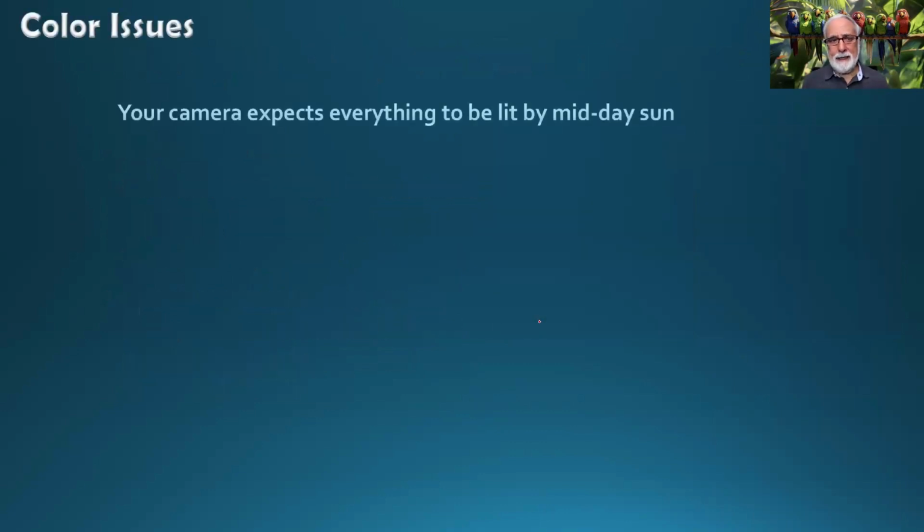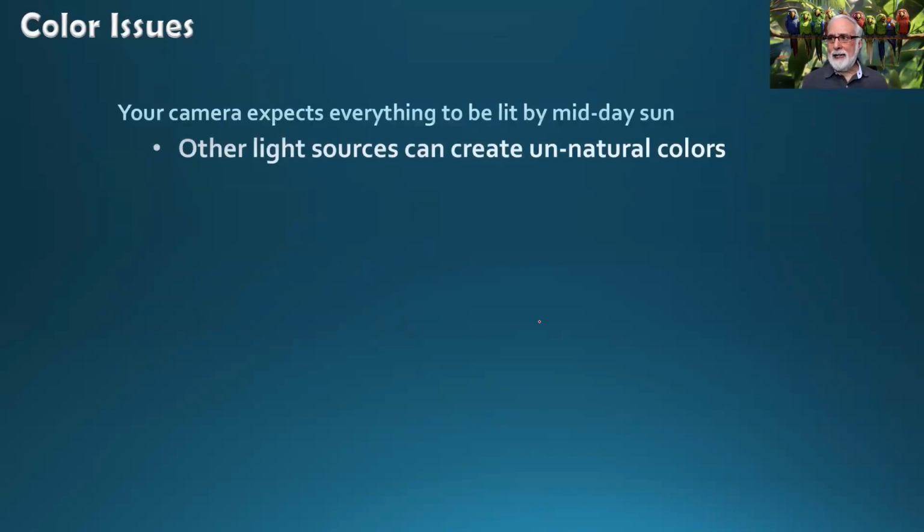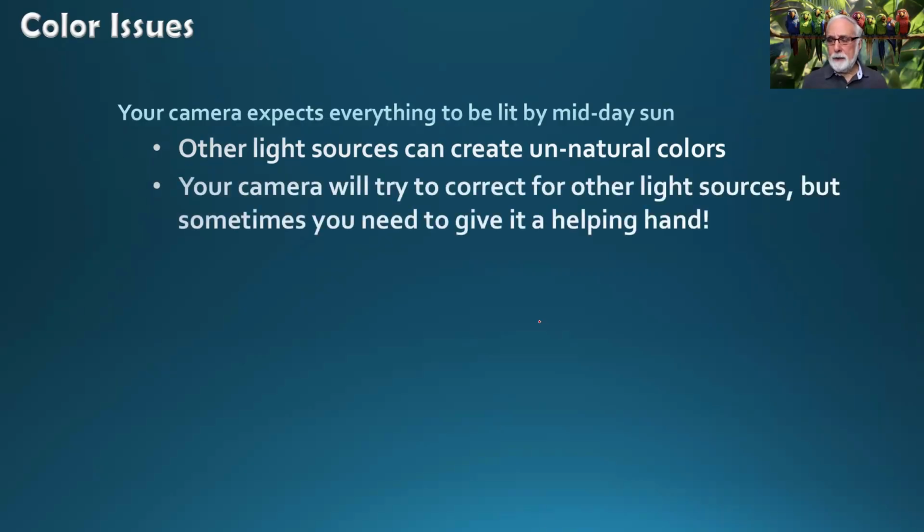Basically, our cameras expect everything to be lit by midday sun. Any other light source will create unnatural colors. Your camera will try to correct for it, but sometimes you need to give it a helping hand. If there isn't something pure white in the image, your camera will never, ever get it right, because that's what it looks for. It looks for something pure white, and then it tries to make it white. But our cameras, our smartphones, aren't all that intelligent as much as we'd like to think.